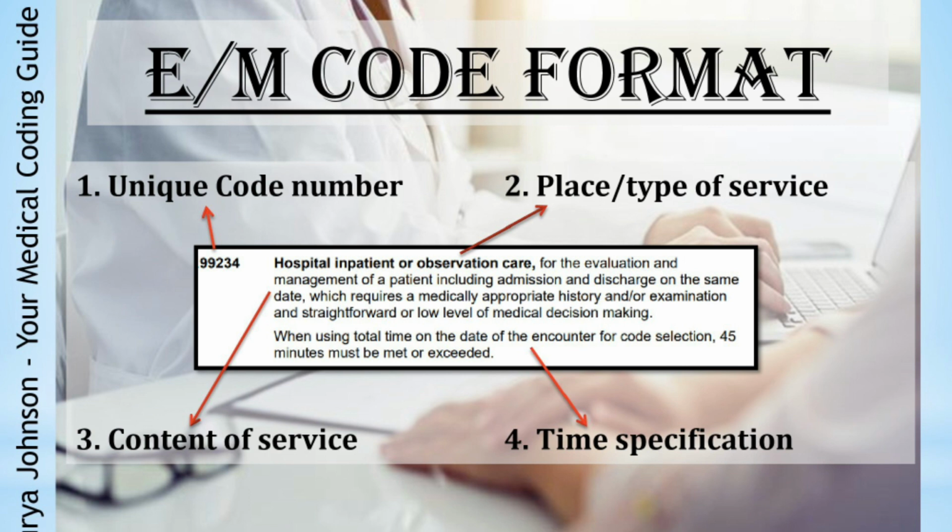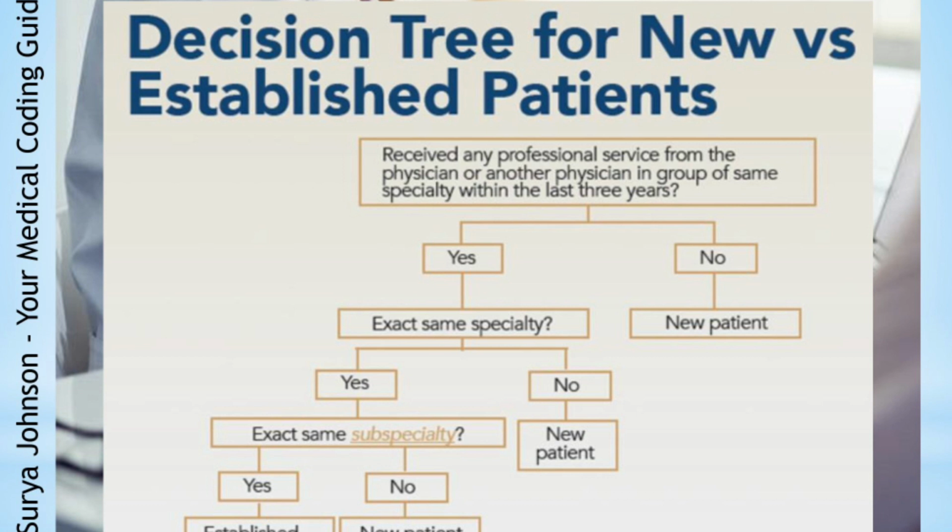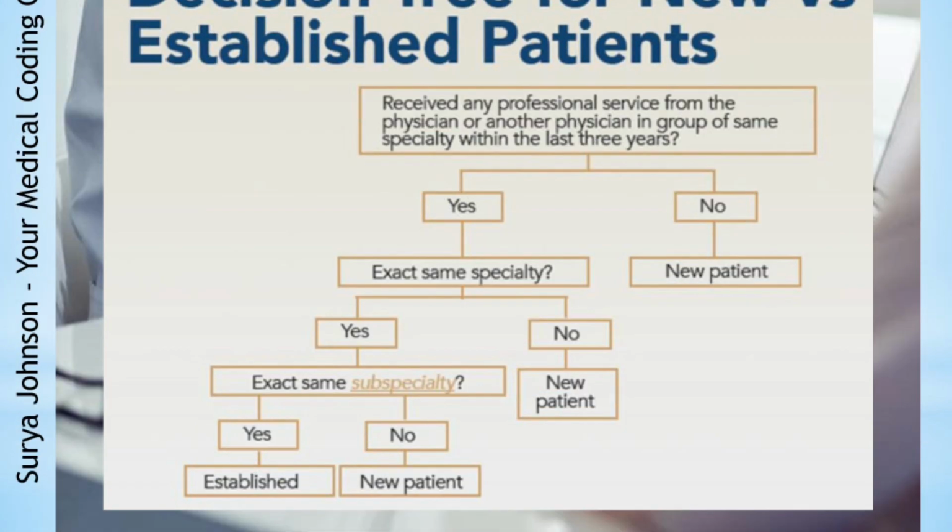So the next one, the evaluation and management section. You should know who is a new patient and who is an established patient. Whenever a patient receives any professional service from the physician or another physician in the same group of the same specialty within the last 3 years, then it is a yes. If it's the exact same specialty and subspecialty, then the patient will be an established patient. So the established patient is a patient who has been seen by the same physician or another physician from the same specialty and subspecialty within 3 years. That patient is called an established patient.